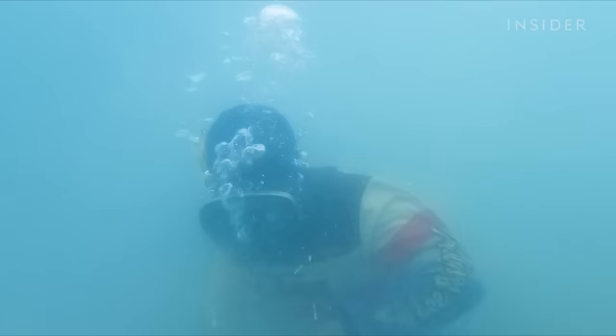Joko pulls this blue pipe along with him on the seafloor. First, he checks the sand for tin, but he has to be careful.